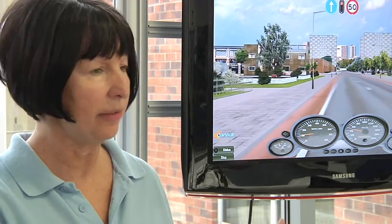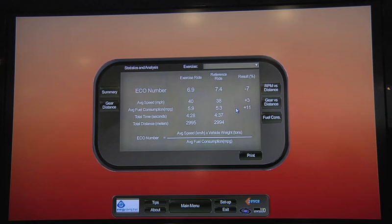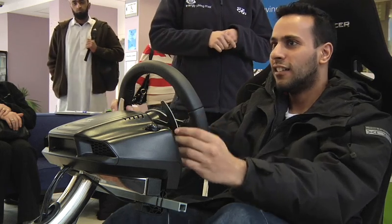This machine is here to tell people how to drive correctly, or smarter driving. They've got a thing on here that says fuel consumption, so it's trying to get the fuel consumption down. If they do drive correctly on here, they can reduce the fuel consumption by about 0.25%.